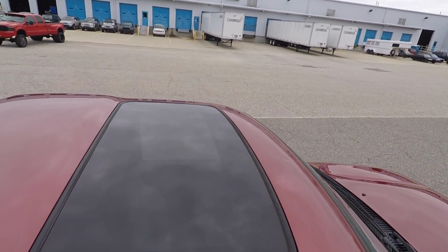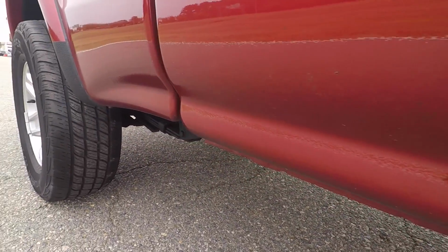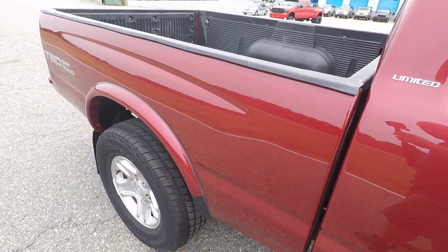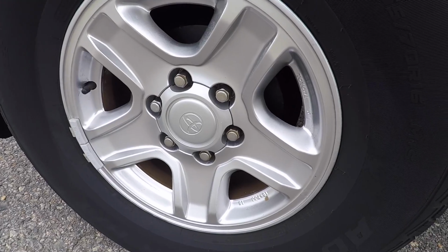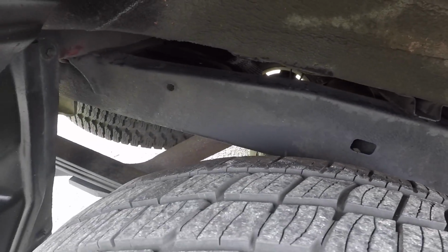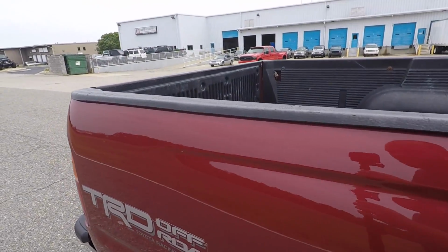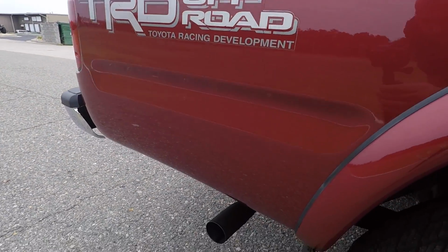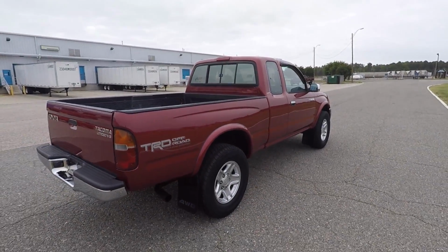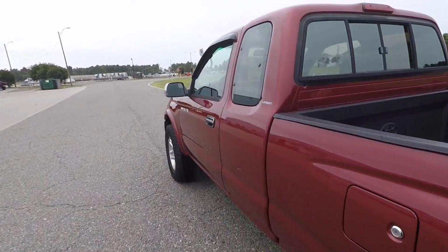Has a sunroof as well. As you can see, the frame undercoated again, what looks like by Toyota, just in our experience, by the ones that we get in that have been done by Toyota. It looks the same exact way. All right. Let's go for a test drive.